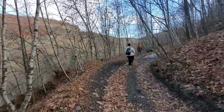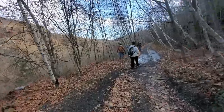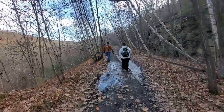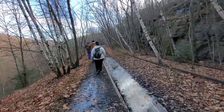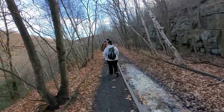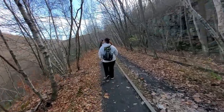All right, so we're coming up pretty soon on where we ended our first trek, with Cliff and myself following the rails a little bit further ahead. But we're going to continue on, hopefully go all the way to the other trestle, which is much smaller but in much worse condition, that is also part of Greenville.